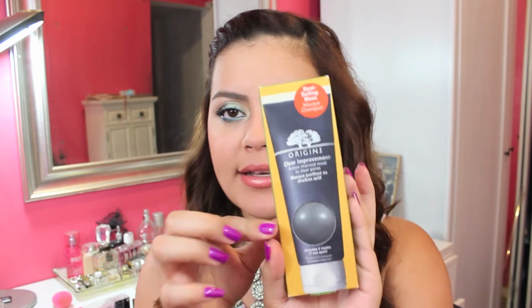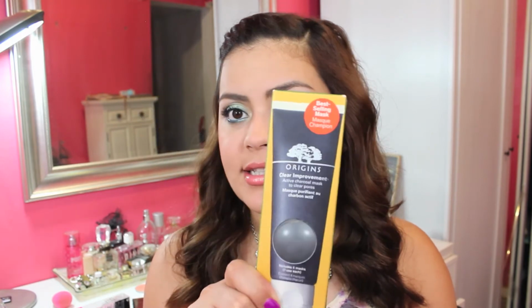So what I was saying is that I also started using the Origins Clear Improvement Active Charcoal Mask, and I got this at Sephora, at the little checkout section for the sample size. It was $8 for, I think, 4 masks. I've used one already, and I really liked it. I thought it was very similar to this, but I think this is double in price. This is about $69, the full size, and this is about the $24 to $28 range.